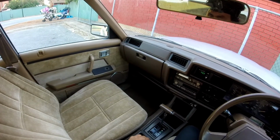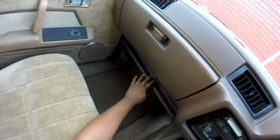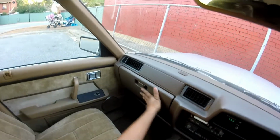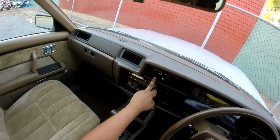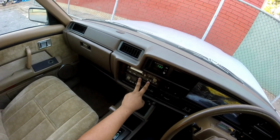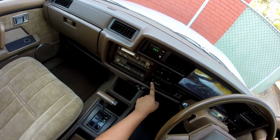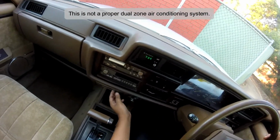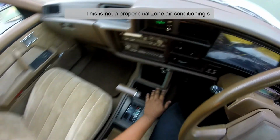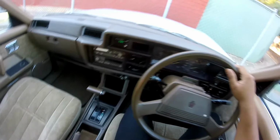Let me give you a quick tour of the interior. Passenger side power window, storage pocket, another storage pocket, storage tray, glove box, left hand side air vents, center air vents, digital clock, factory cassette player, factory FM stereo, automatic climate control, temperature controller, dual zone air conditioning controls are here, cigarette lighter, ashtray, another storage pocket, 4-speed automatic transmission, storage pocket.